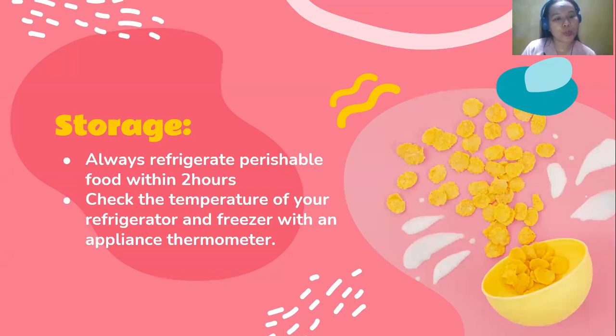Let's proceed to storage. Always refrigerate perishable food within 2 hours. And then check the temperature of your refrigerator and freezer with an appliance thermometer. What would be the temperature requirement? In the freezer, it should be negative 18 degrees Celsius or colder. Then for our refrigerator temperature, we have 30 to 35 degrees Celsius.